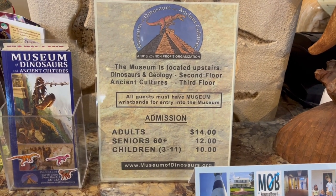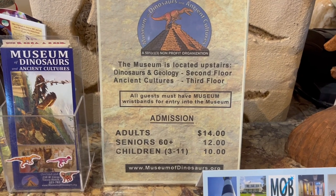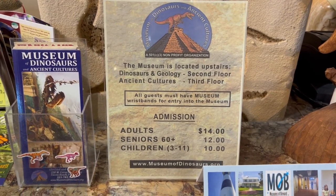So the store is the first floor. The second floor is the Dinosaur and Geology Museum. And the third floor is the Ancient Cultures. Indeed. Cannot wait to get in there.